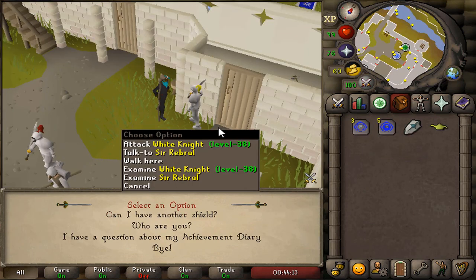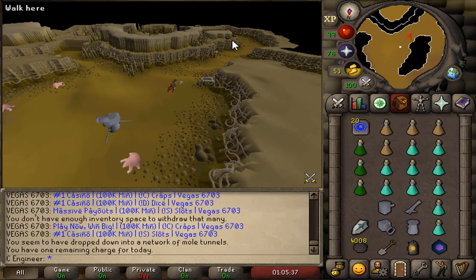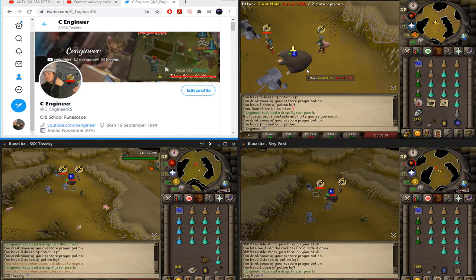Now that we have completed the Falador Hard Diary, we can now do the Giant Mole. This will give us noted mole skins, as well as the arrow that points what direction Mole dug to. Time to do Mole on multiple accounts at the same time.